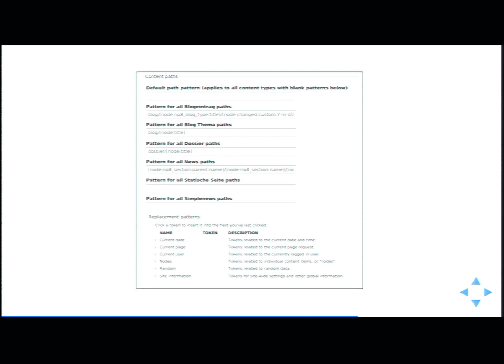That's how the UI looks at the moment. It's basically the same as in Drupal 7. You get those patterns that you can fill out for each node type, for each language, and so on. And you can also see the token UI embedded here.